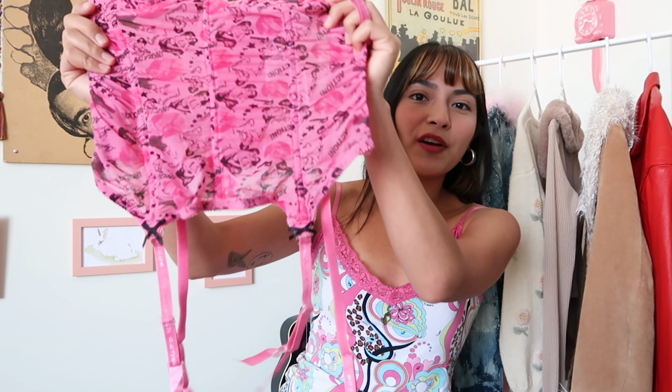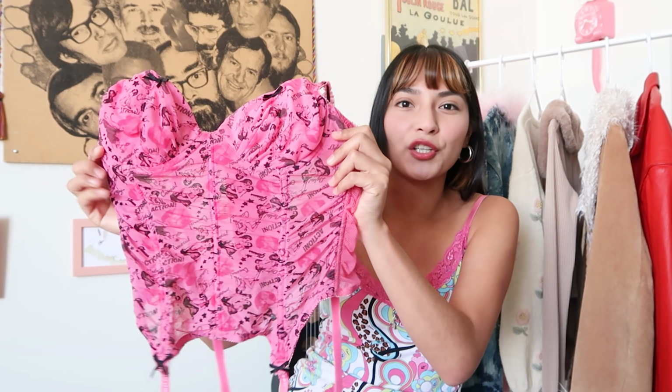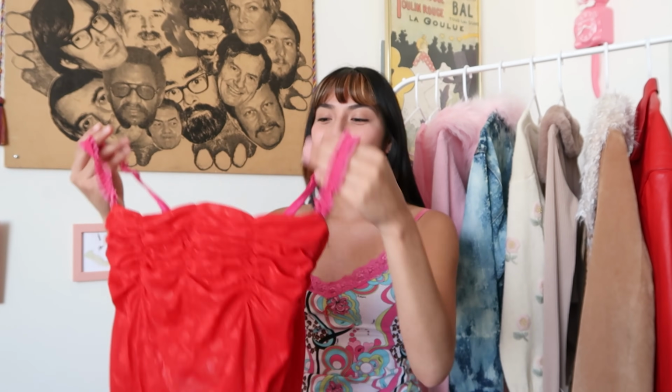And then of course we do have the garter straps on the bottom that are removable. I personally like to take them off just so that you can wear them with some sort of skirt or pant.